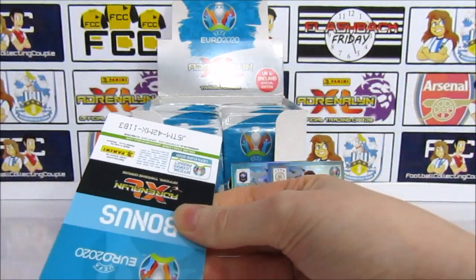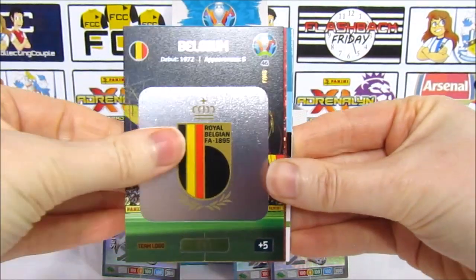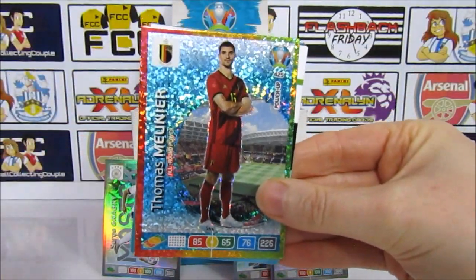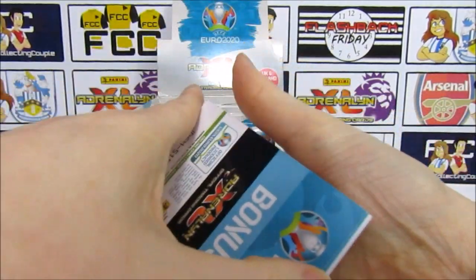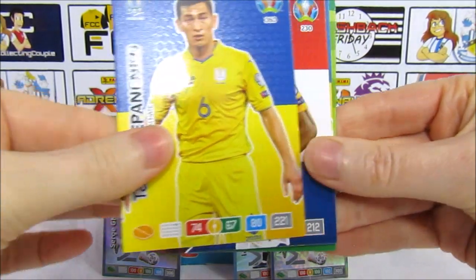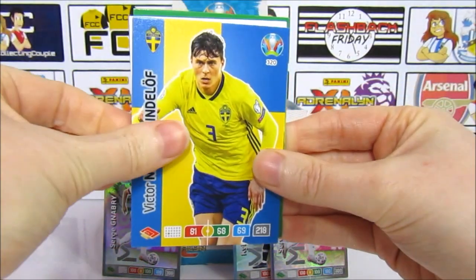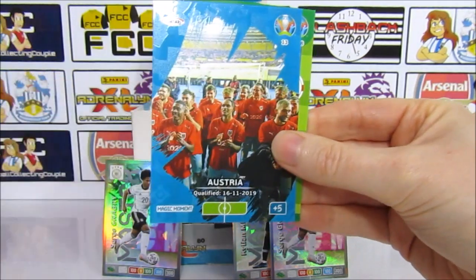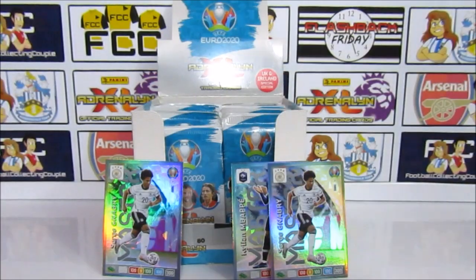We'll crack them. You definitely get a lot of inserts in this collection. That's what I like about it. Yeah. Okay, we have the Belgian badge there, and we have another of the power-up cards. We have Munir, all-rounder player there. Pop that to the back. Okay, then for the base, we have a Stepanko, Dumfries, and then we have Lindelof, Lockyer, and then an Austria magic moment and the Northern Ireland lineup.